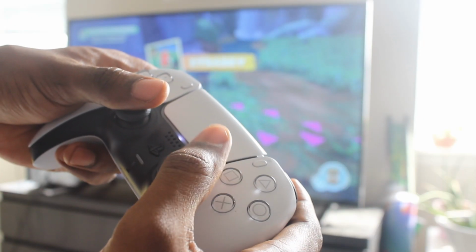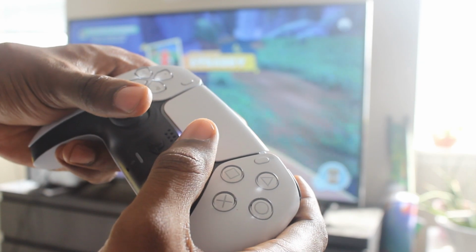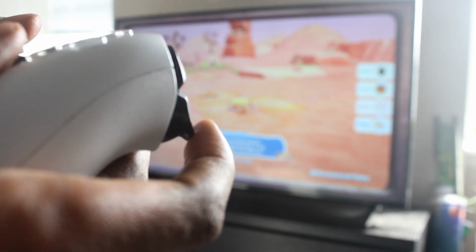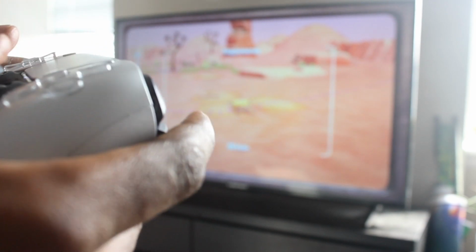My amazement continued into my time with Bugsnax, which had each and every creature yell their name through the controller like Pokemon. It also made use of the triggers by imitating a real-life camera shutter as you took photos in the game.